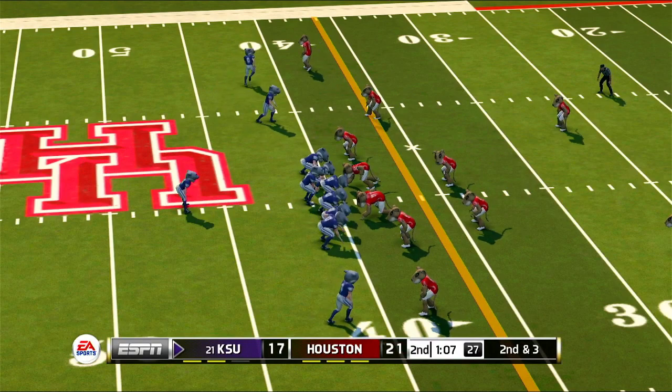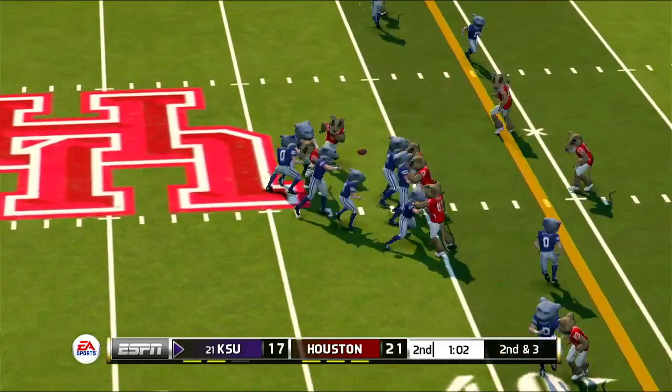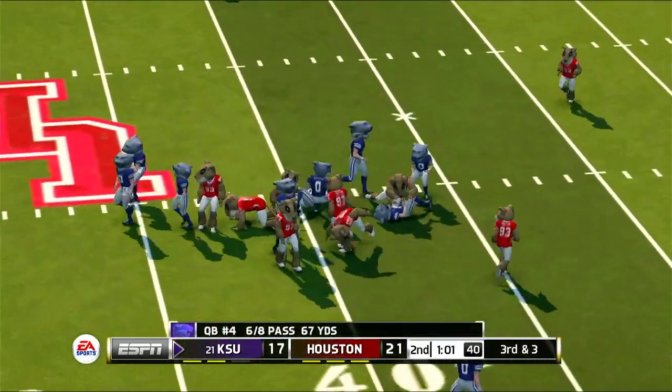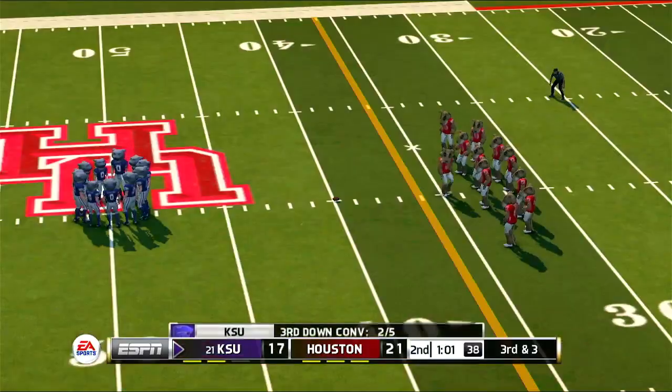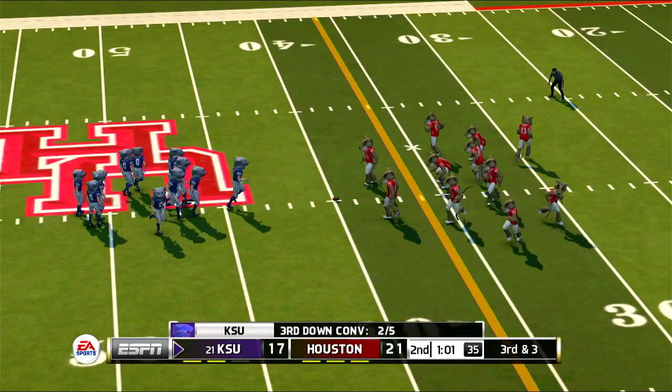Tight left. I'm on. Watch 14. Come on. Got a man open, and he can't pull it in. Number 16, he intends on receiving the play. That makes it third and three.